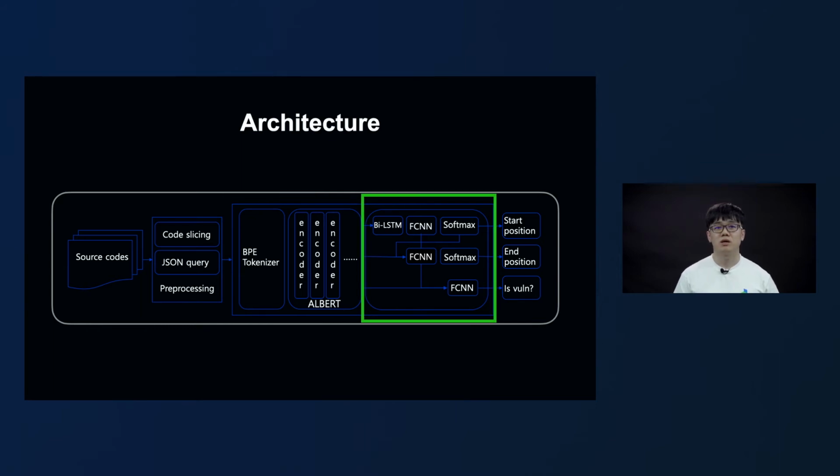The rest part is for predicting the vulnerability from the embeddings. So this part is responsible for analyzing the code from the previous embeddings. This part generates 3 outputs: the start point of the bug, the end point of the bug, and the classification of the source code.